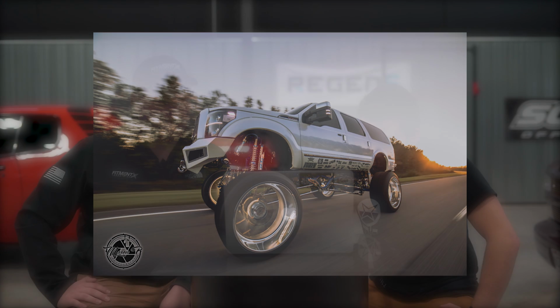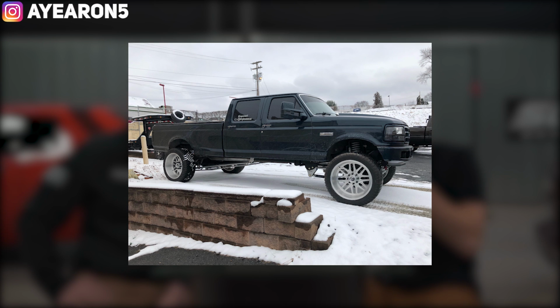Kicking it old school for the next one. We got a 1993 Ford F350. Fuel forged wheels, another very expensive wheel, 24 by 12, negative 51. And a Trailblade XT 325 45s. That you see, you're getting towards car sizes, a 45 sidewall.